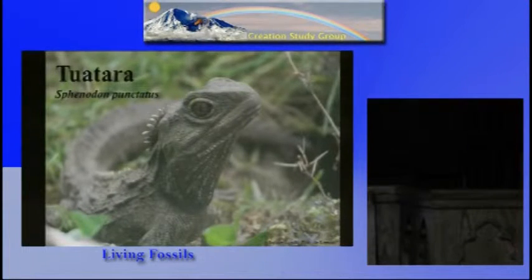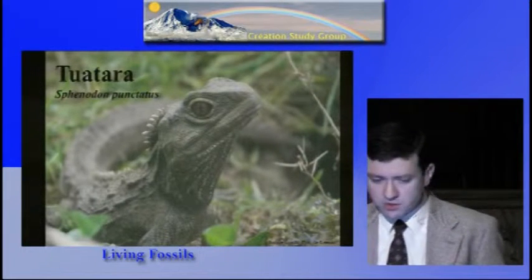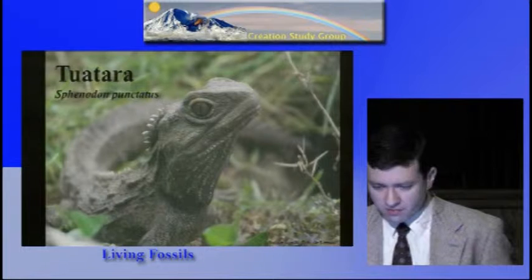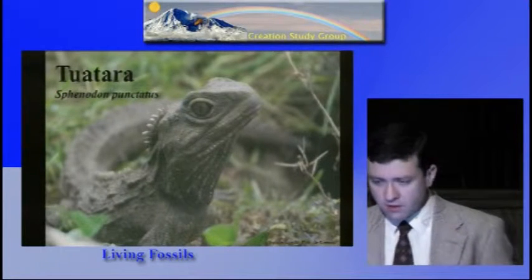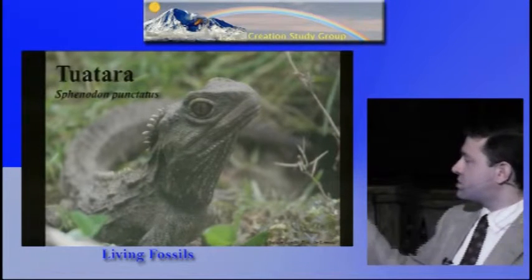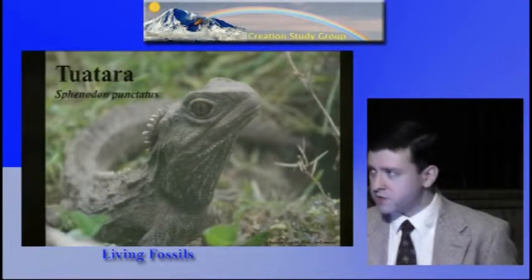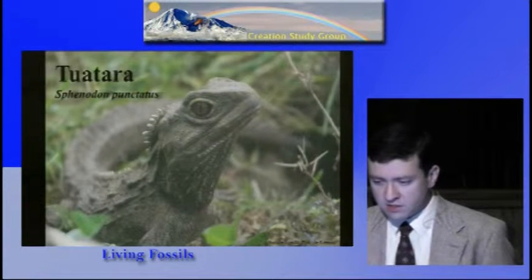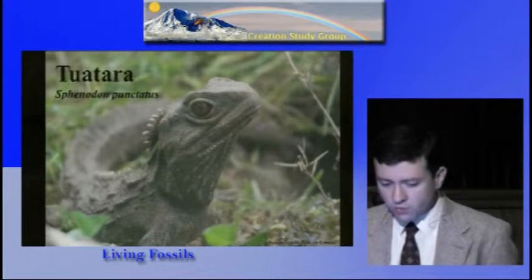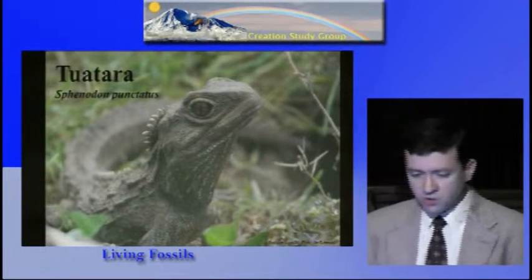Moving on is the tuatara. This is not a lizard. It looks kind of superficially like one. It's the only surviving species of the order Rhynchocephalia, the sister group to Squamata, which contains snakes and lizards. So this is like the sister group to snakes and lizards. When it was first discovered, people thought it was a lizard. And then in 1867, a scientist realized, whoa, this isn't a lizard. In fact, it's nothing like a lizard. It's one of the oddest creatures on the planet.